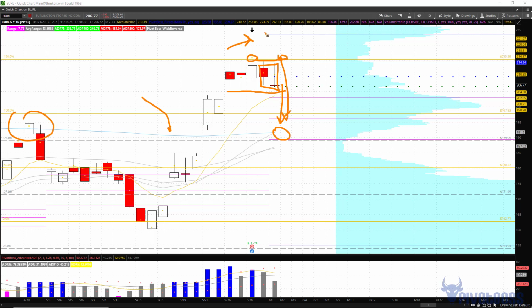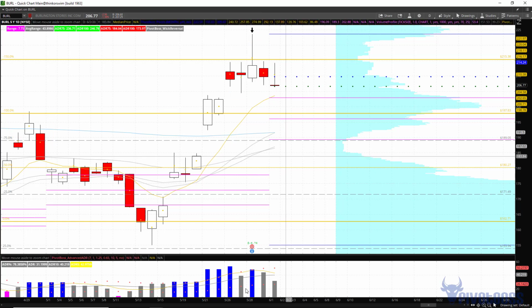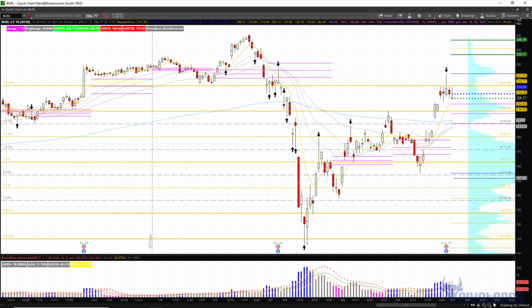So after rejection here at the key range level, we could see a little bit of weakness over the next 1 to 2 weeks. So this one, keep an eye on it. Again, best entry would be a failure above 215. And then a downside break through 205 opens up a stop run day toward 190 at the very least, and then perhaps a little bit more into 180, something like that. So again, this one's a good short-term sell candidate here.